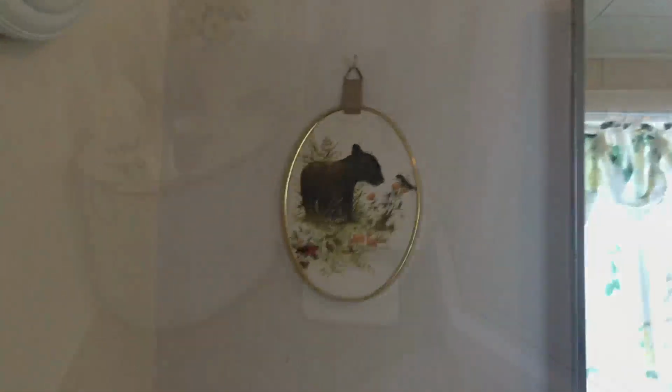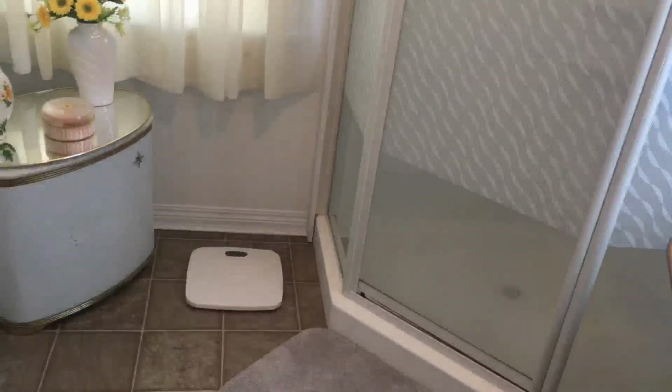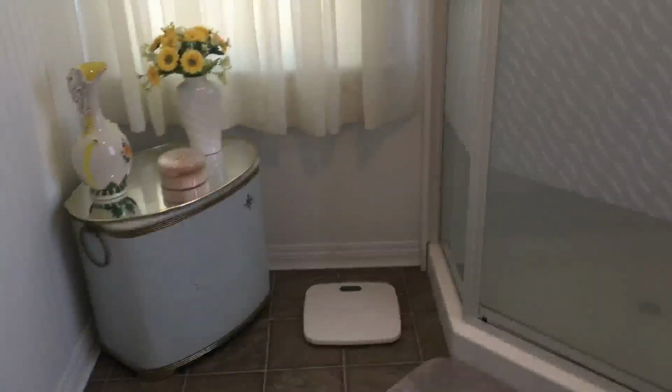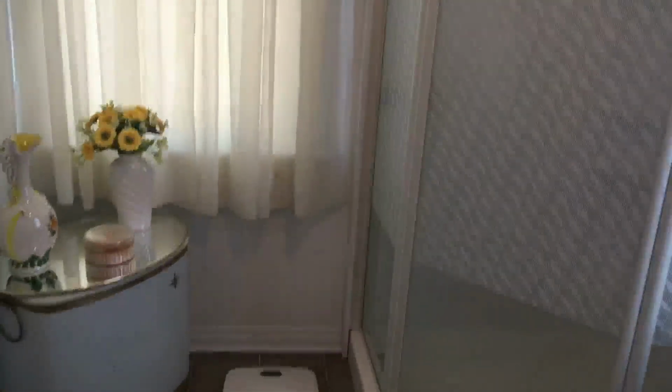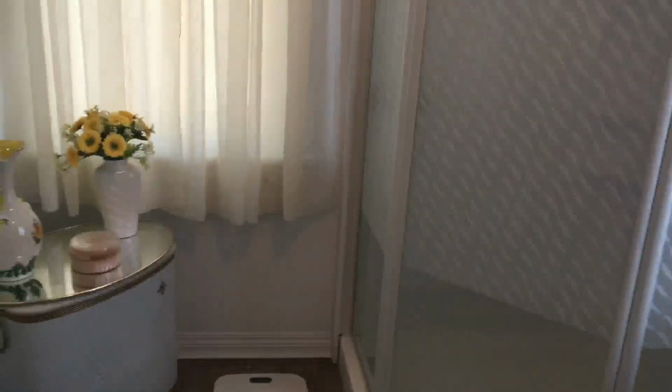It's quite cute. When I came to look at the house, it did have a bathtub and a shower right there, and over here was shelving, and all of this was vintage tile, and the floor was vintage, and I was so excited about it. But then the landlord completely redid it and took out the bathtub, which I used to take a bath in every single night.